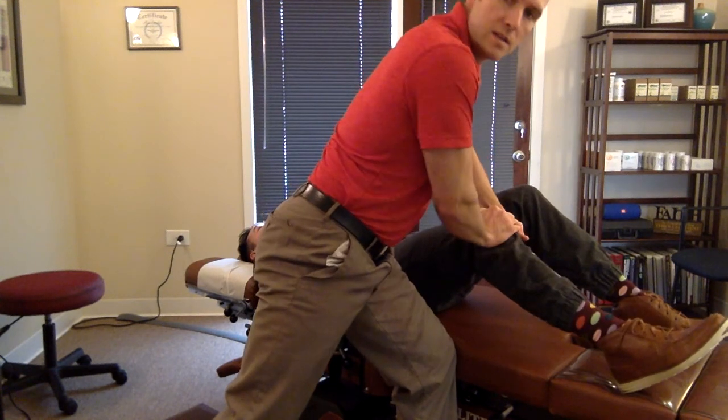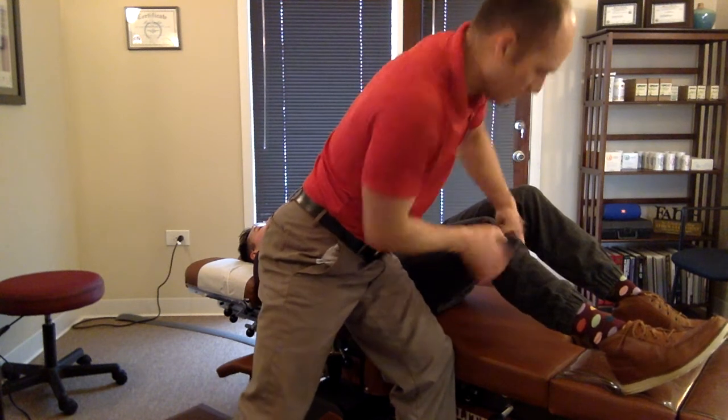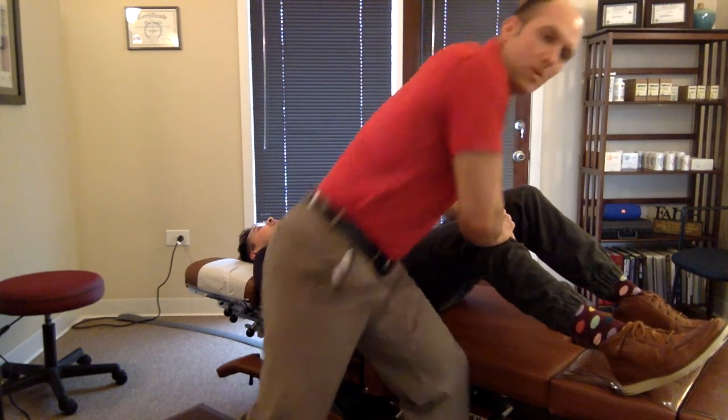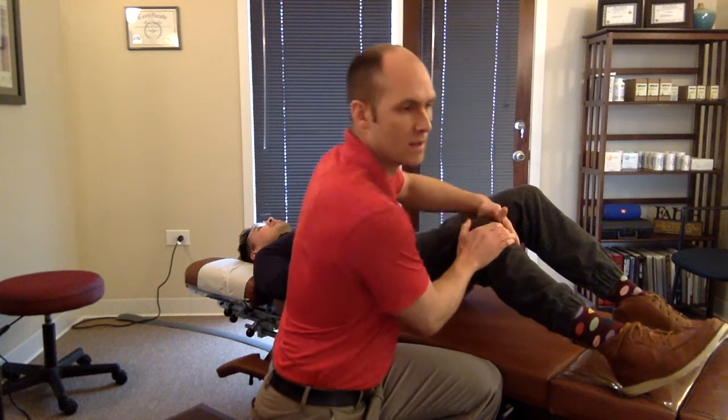So what I want to do is I'm going to do some pressure on his knee, kind of around the area where he's had pain. Pressure serves as an anti-stimulus for pain receptors, which is sometimes why when you have a knot somewhere or somewhere that hurts, if I put pressure on it, it makes it feel better. And that's why. It's kind of down-regulating the barrage of pain receptors firing and going to your brain.